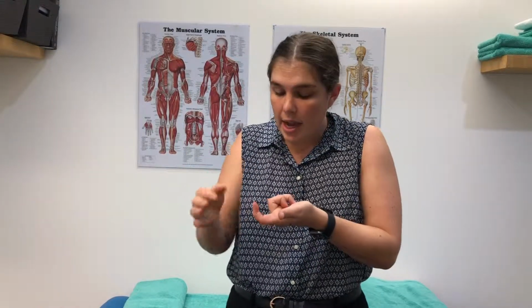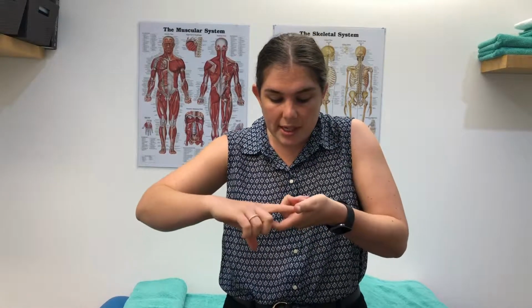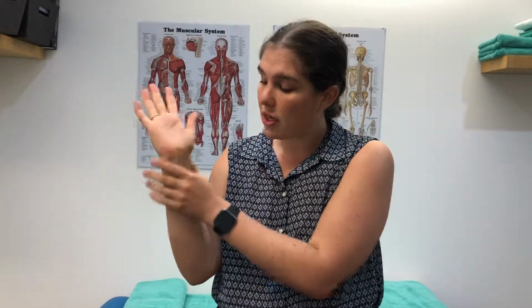Carpal tunnel is in your wrist and it is made up of the wrist bones or the carpals, which are the underside. And then over the top you have the transverse carpal ligament. So this is forming a tunnel, and in through this tunnel you have a bunch of tendons which are operating the hand movements, and you also have the median nerve passing through the wrist here. The median nerve is responsible for these medial 3 fingers and half of the ring finger, so that's why you can get some pain, some numbness, some tingling and some weakness in through there, and you can also get the wrist pain and a little bit into the forearm as well.